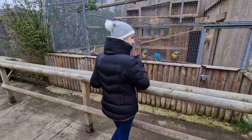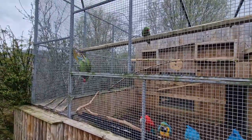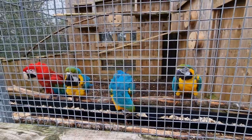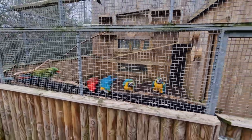And here we have a beautiful selection of macaws. We've got a red macaw, blue macaw, and a green macaw here as well. They're all having their breakfast. Hello. They don't want to know me. They're too busy enjoying their brekkie.